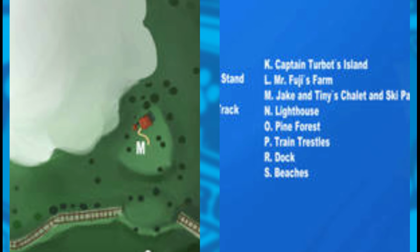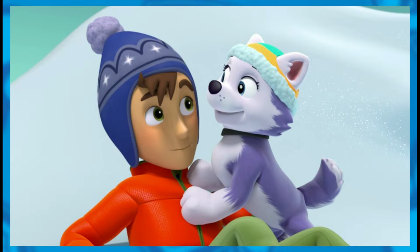This one is interesting because of Tiny, who could be a later name for Timber, or just a new character altogether, but in the final version, Jake doesn't have a pup with them at his resort. That is, until Everest came along in Season 2. So it all worked out in the end.